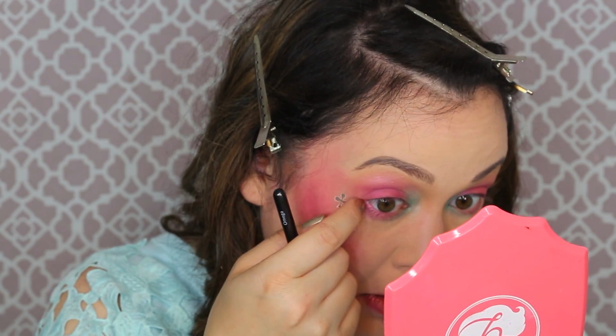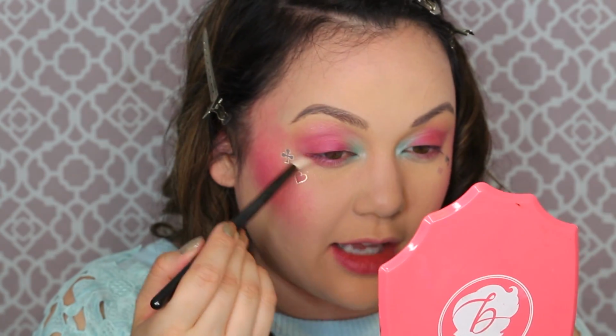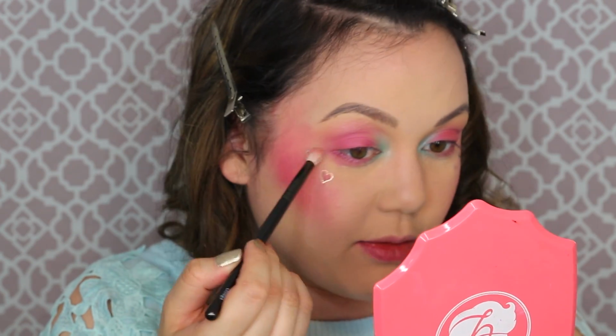I have this pink ring right here, and I don't know why. It's maybe from my eye drops, because I have allergy eye drops I put in today, and I think it's reacting to this eyeshadow and making a pink ring near my eye.